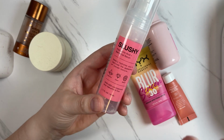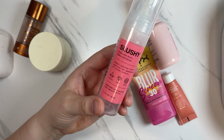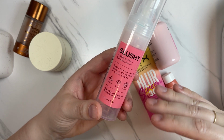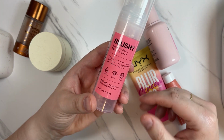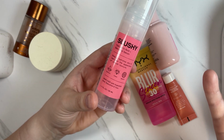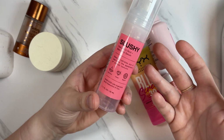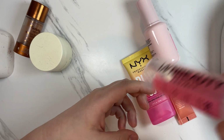As far as the Bakuchiol serum, that is supposed to help slough off dead skin. It's basically a gentle retinol alternative. I don't know if I really noticed any of that, but it was a really nice moisturizer, something that I would consider repurchasing in the future. So if that tells you something, it was pretty good.